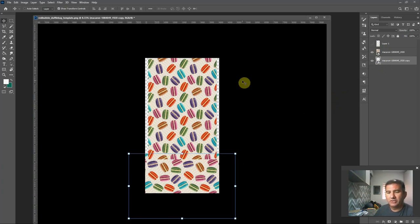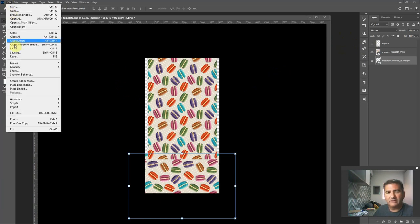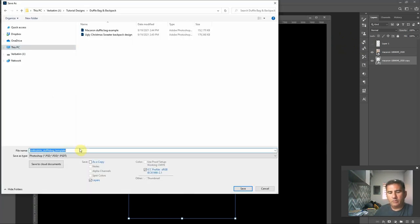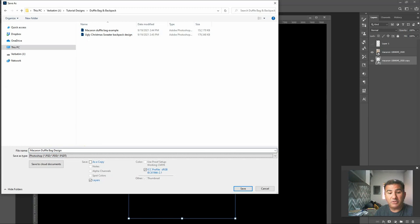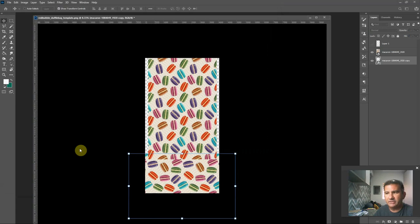Okay, so what I'm going to do is save it. Remember, make sure that you have the template turned off when you save it. So I'm going to choose File, Save As. All right, and now I'm going to save it as macaron duffel bag design, and then I'm going to go into save as type, and hit P on the keyboard so that I can toggle all the way to PNG, which is effectively hitting the P key on the keyboard 8 times. And then once I'm happy with that, I just hit enter and click OK to commit, and now my design is saved for the duffel bag.